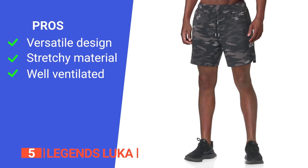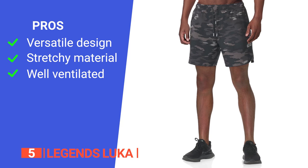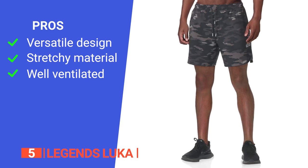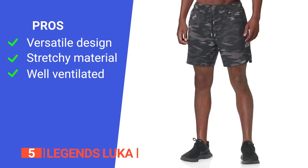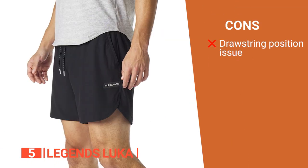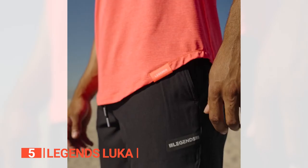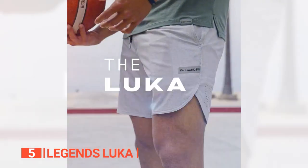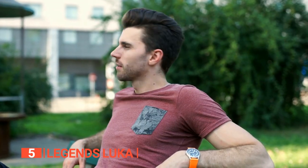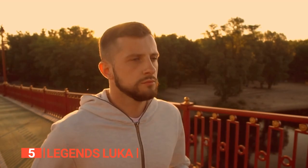Its pros are: it has a high degree of adaptability and provides excellent training performance. It is made with comfortable material and a 4-way stretch shell. And its ventilation gives these shorts a lightweight feel while keeping you cool. However, its outward-facing drawstring can be frustrating to some users. The Legends Luka is a lightweight and versatile pair of running shorts perfect for relaxing or cardio training. It's also ideal for recreational weightlifting and light running.